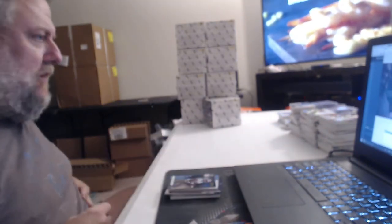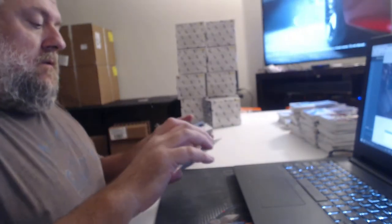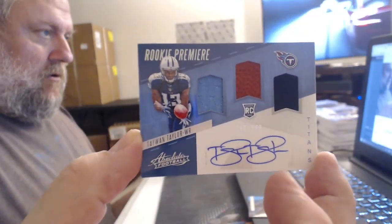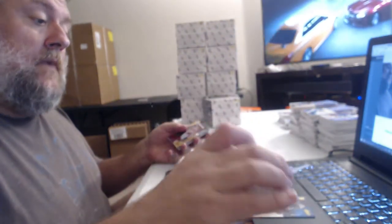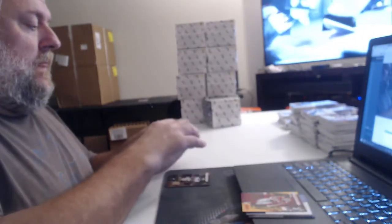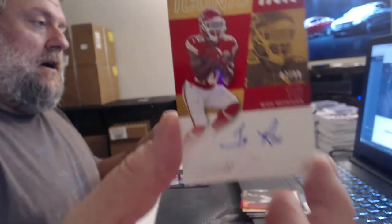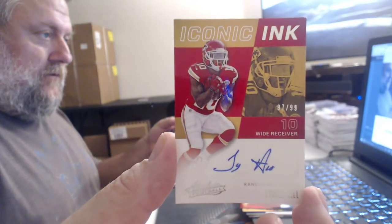There's a lot of vet autos in this, like half dead guys. $4.99, Jared Davis. Taywan Taylor. Triple relic autograph. $3.99. Travis Kelce, $100. Deion Sanders, $4.99. Oh, Tyreek Hill to 99. Yeah, good first game.